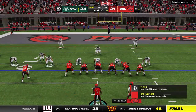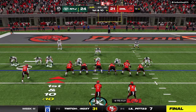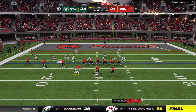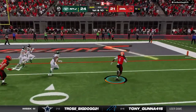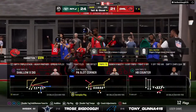All 3 timeouts still at their disposal. Here's 1st and 10 now. Middle. They run it again with Cook. And he's going to get out of bounds with the first down.